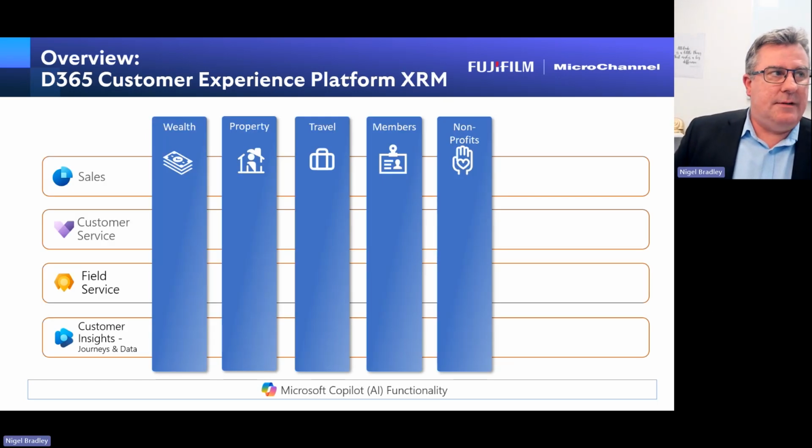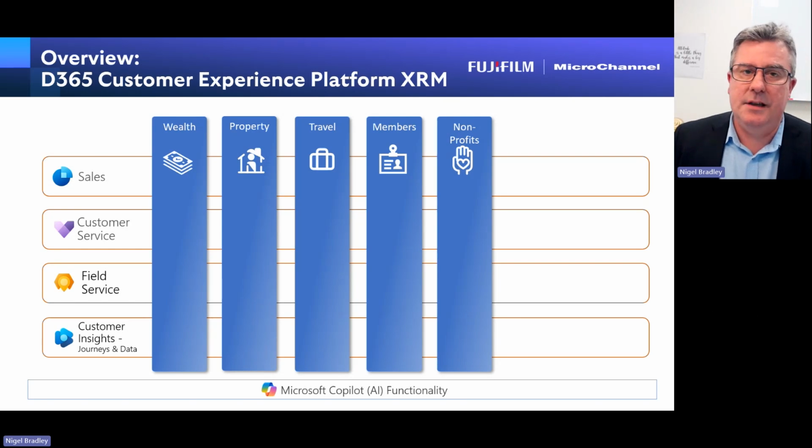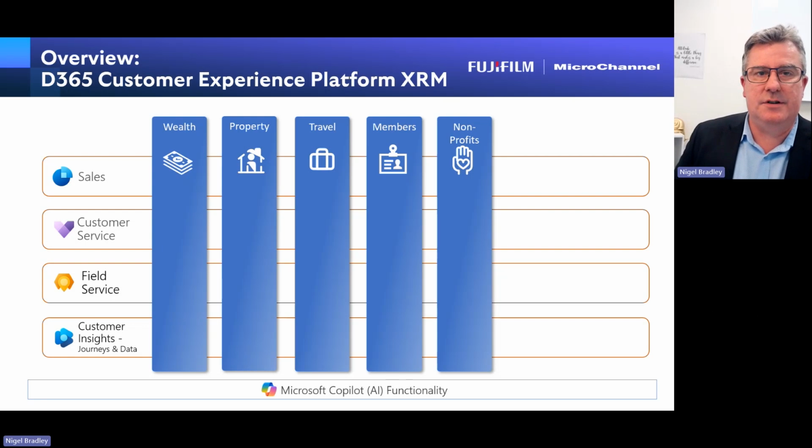So let's just have a quick look. I've mentioned sales, customer service, field service, and customer insights, which are really those horizontal applications, those first-party applications that Microsoft built. But we need to really focus on industry, because most of our customers, including yourselves, fit into or work within some type of industry. How does that work within an industry? As you can see, there are some examples of the industries that we work within and have industry-specific information and knowledge around, and we start to tailor the applications towards that industry.